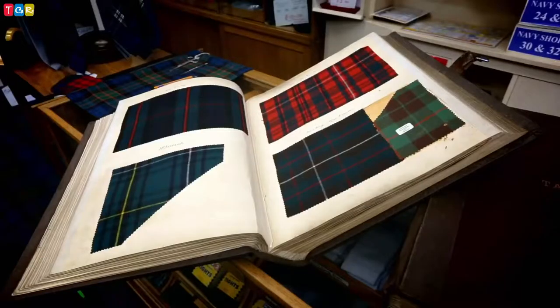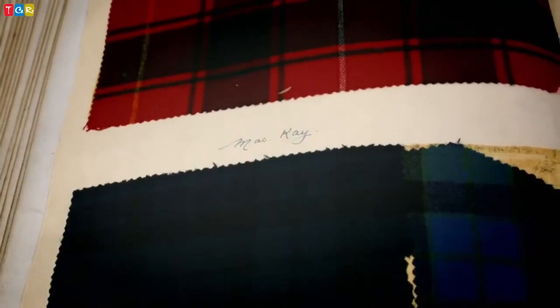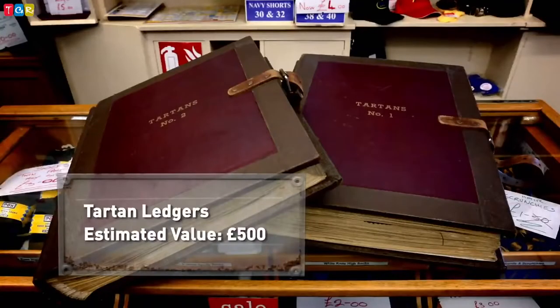These sample books were used to order tartan for kilts and other Highland wear. They probably date to the late 19th century and could be worth around £500. That's nice.